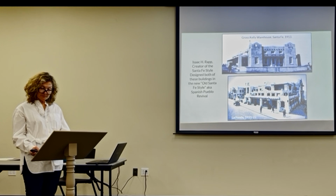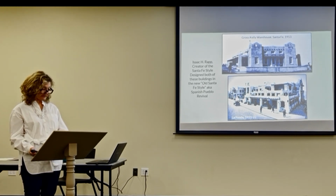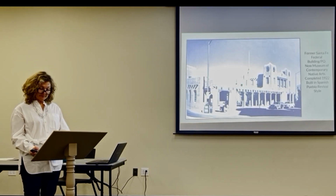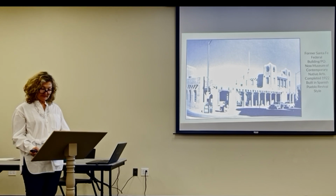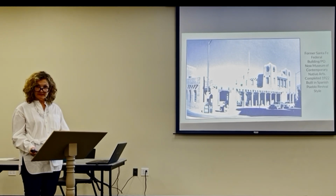Rapp and Rapp also worked in Santa Fe, designing the first Santa Fe style building, also a warehouse, the Gross Kelly warehouse. It looks like a church, and they designed the La Fonda with many characteristic adobe details. The former post office by an unnamed architect that worked for the United States Treasury was also an early Santa Fe style building built across the street from the cathedral, now the Basilica.